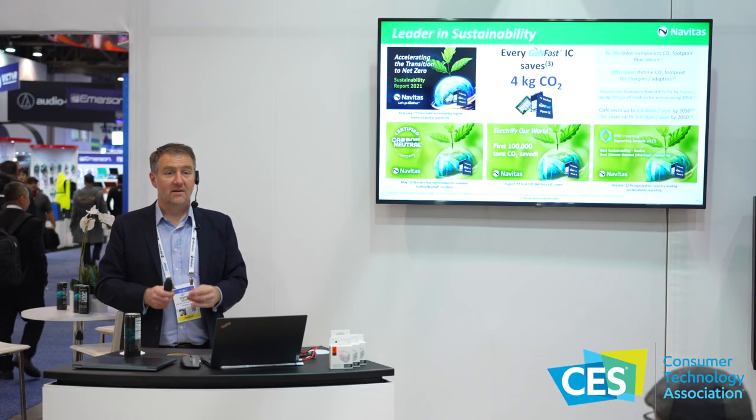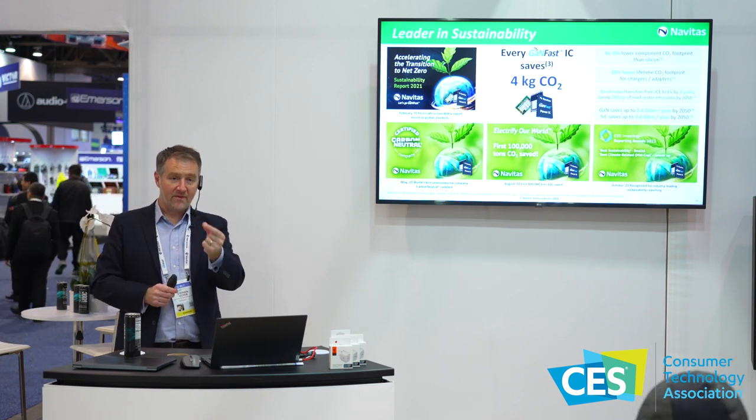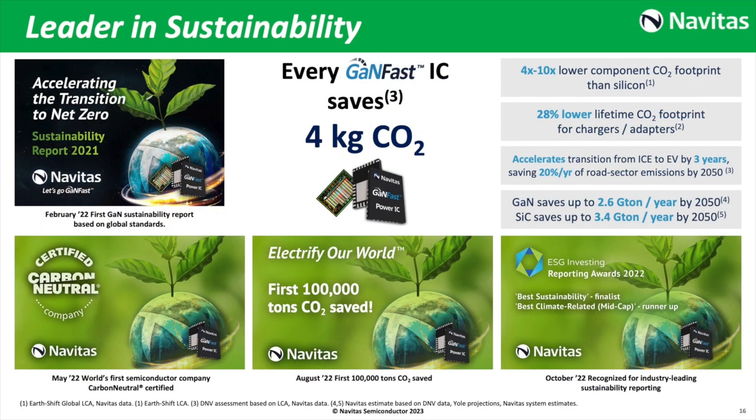That's not the end of the story. That's just, if you like, making more things, bringing efficiency benefits. We also bring sustainability benefits. Compared to silicon, every time you get one of our GaN ICs, you have a net 4 kilogram benefit compared to the silicon. So actually going to this saves the planet. And by 2050, which is the year of the Paris Accord target, we estimate that gallium nitride and silicon carbide can save 6 gigatons per year of carbon dioxide. And that is a big number. So that's a quick look at the sustainability side.